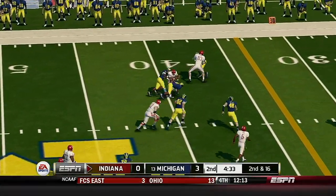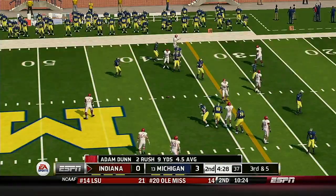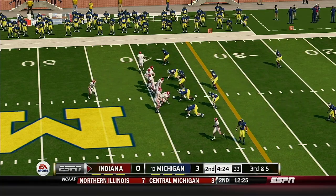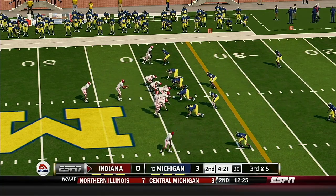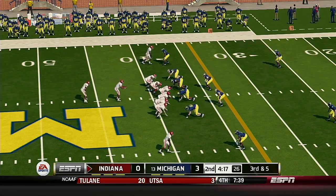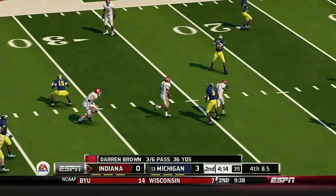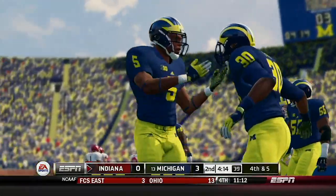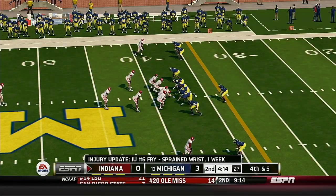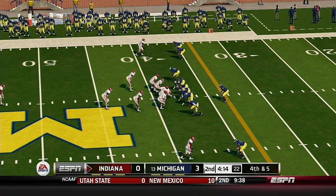Dunn takes the give. Brought down at about the 39-yard line. Throws it out and it falls incomplete. The Hoosiers had one of their key guys go down earlier, but it looks like he might be able to return. Doty is the punter.